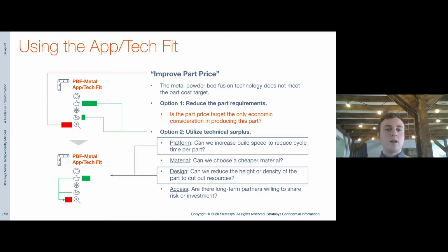In this case, we're going to do a couple of things here. There's a few levers we're going to pull. The first one is that we're going to try to reduce our price by bringing down the machine cycle time by changing laser speeds. This will probably reduce our surface quality though, so that's going to have to be accounted for in our technical profile, as now we're melting more metal faster than ever. We can also remove some more metal from our topology optimized design at the expense of some part strength, which is a surplus right now. So we make the appropriate adjustments to our AppTech fit, and we can see the results.